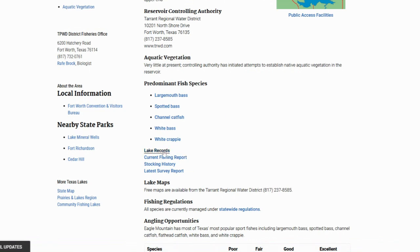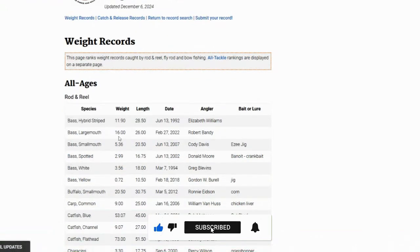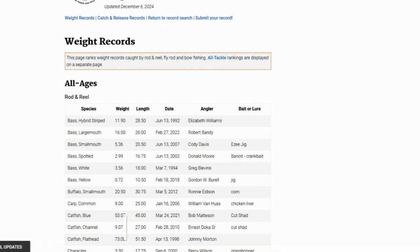Let's take a look at the lake records really quick because that's always fun to look at. We've got largemouth bass at 16 pounds, length of 26 inches, and that was in 2022 by Robert Bandy. So congratulations, Robert. And if you look back, it looks like they did have some smallmouth in this lake at one time. They had a 5.36 pounder that was caught back in 2007.